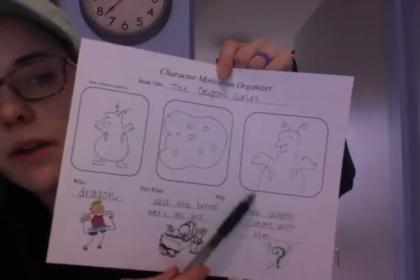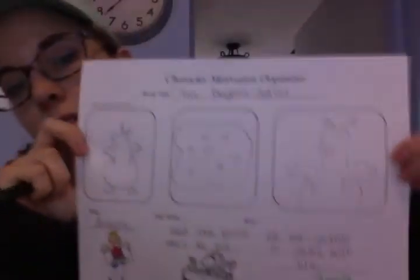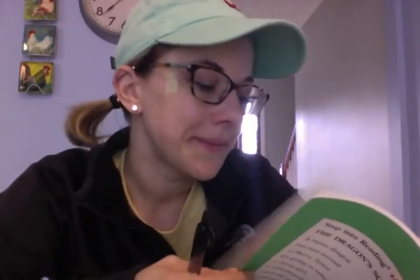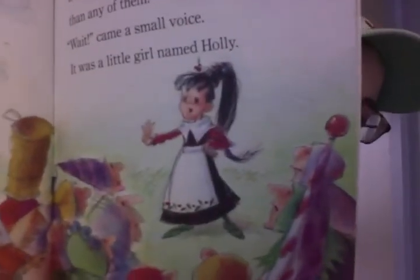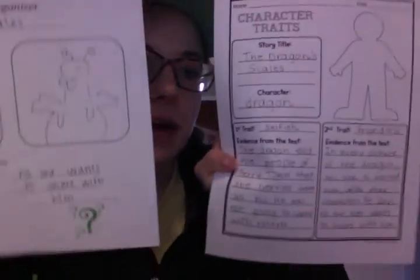That's an important thing to think about, and that's what I want you to think about today with the dragon skills. So I, as an example for you, looked at character traits for the dragon in the dragon skills and motivations of the dragon in the dragon skills. What I would like you to do at home is the same thing that I just modeled for you and that we worked on together, except the character that I want you to focus on is Holly. Which, isn't it interesting that her name is Holly? Holly's a type of berry. Just saying. So I want you to do the same thing that we just did together, but with Holly.